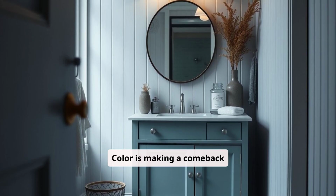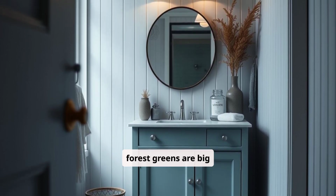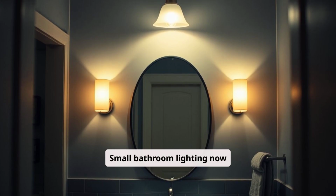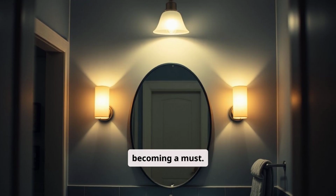Color is making a comeback in small bathroom vanities. Dusty blues and forest greens are big hits. Small bathroom lighting now combines form and function, with statement sconces becoming a must.